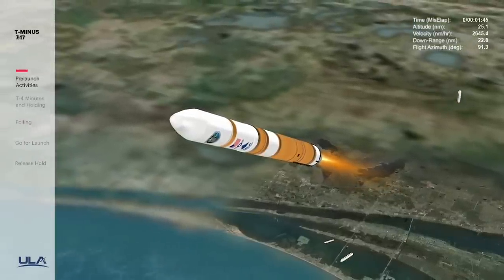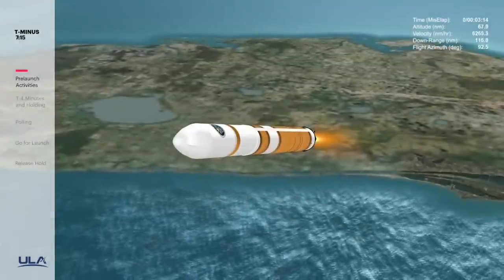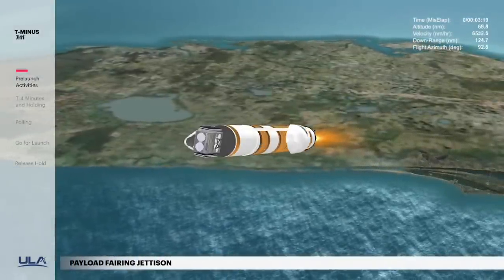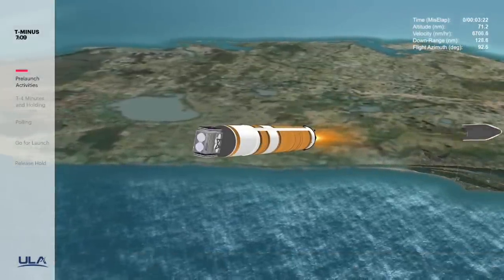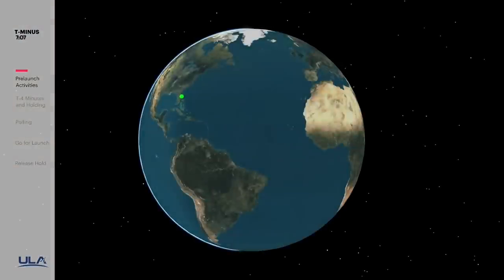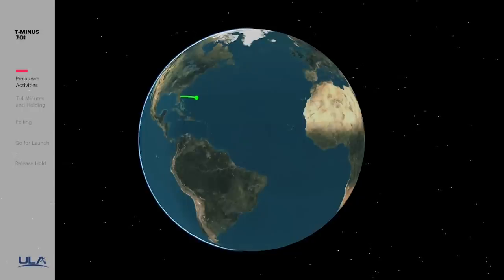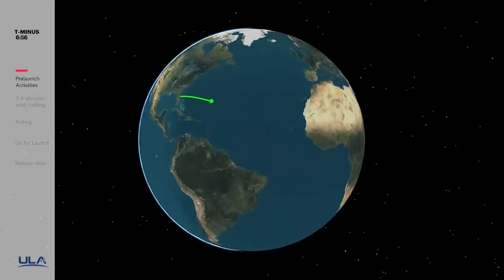During ascent, WGS-10 is protected inside a 5-meter diameter payload fairing. At approximately 3 minutes 19 seconds, the payload fairing is jettisoned. Approaching main engine cutoff, Delta IV is burning propellant at a rate of 991 pounds per second, located 109 miles in altitude and 229 miles downrange.